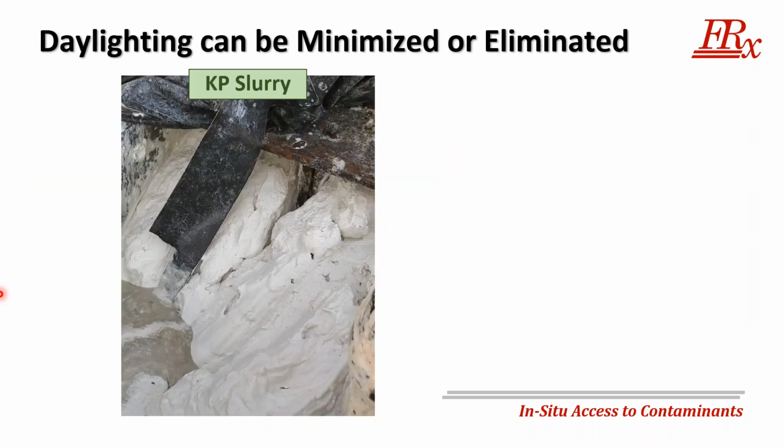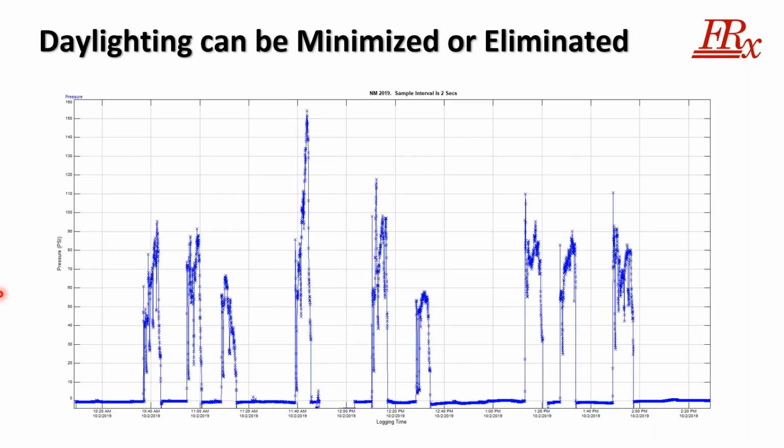Well, as Drew pointed out, we use a thick, viscous slurry. FrX has a bunch of methods to then direct that slurry in a horizontal direction. Next. And one of the key pieces of putting that slurry where we want it is controlling the volume of injectate and controlling the pressure.